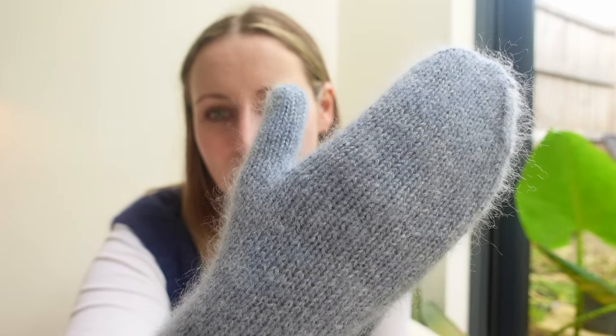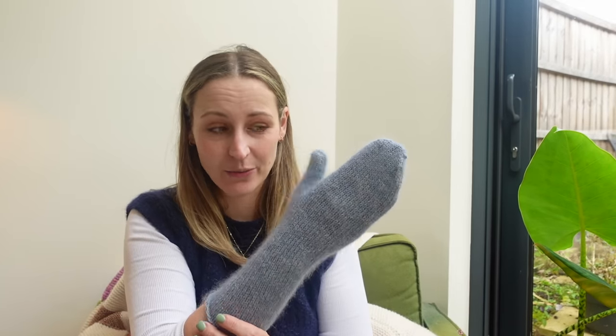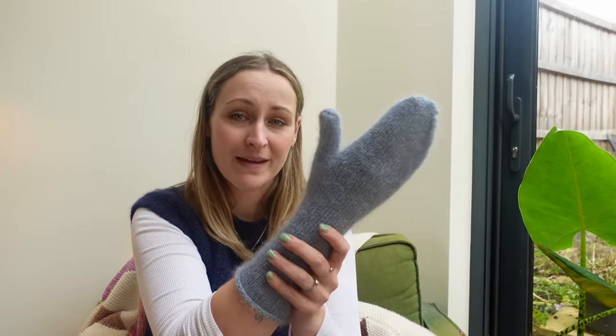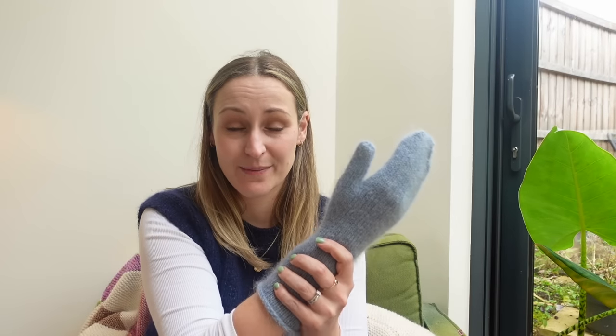But yeah, they just make the nicest, loveliest, softest, warmest mittens. I mean, they are high quality. I made them and I used high quality yarn, but I feel like this is the kind of thing you'd see in a shop and it would be really expensive. I just think they're so beautiful. I love the fit of them. I love the long arm. There's something so luxurious about the long arm, and I love the fit of them too.